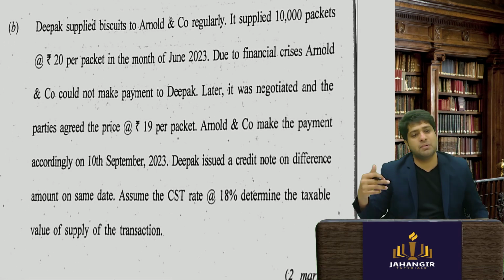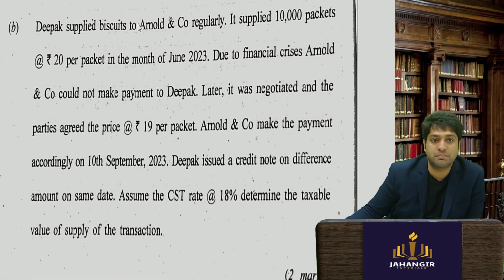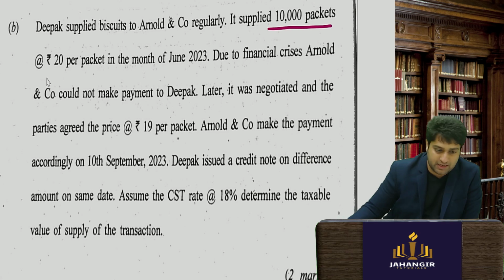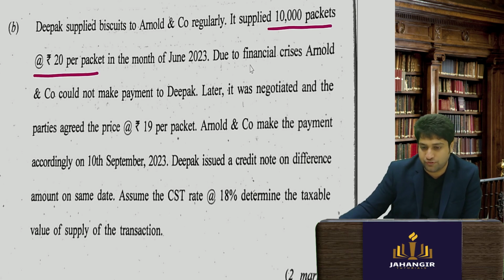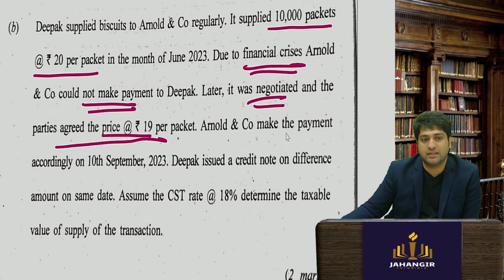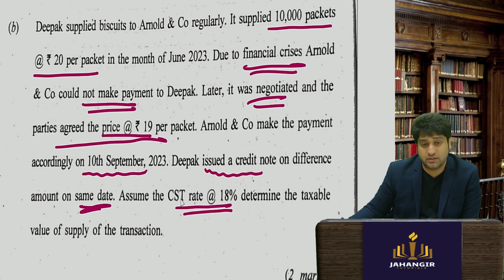A similar question has been asked: Deepak supplied biscuits to Arnold and company regularly. It supplied 10,000 packets at 20 rupees. Due to a financial crisis, he could not make the payment. So later it was negotiated and the parties agreed to pay this much, and he made the payment accordingly on this date. He issued a credit note on the difference amount on the same day. Assume that the GST rate is this much, determine the taxable value of supply.